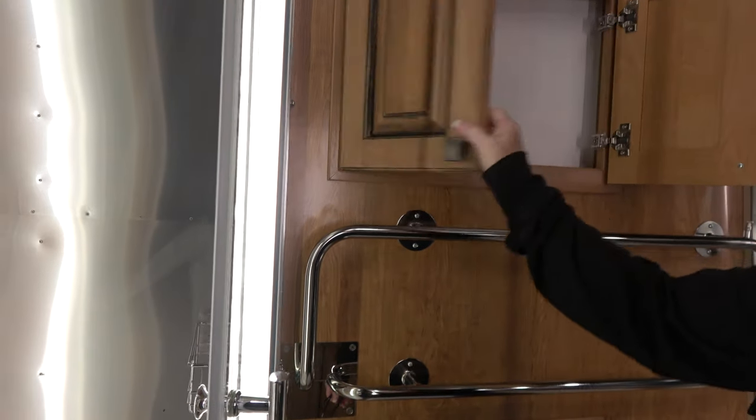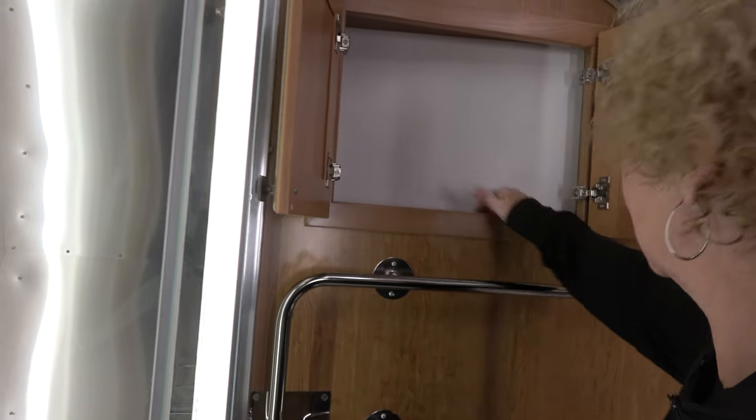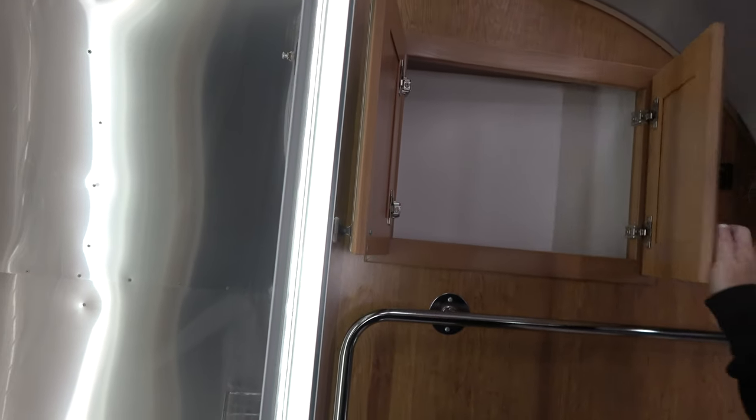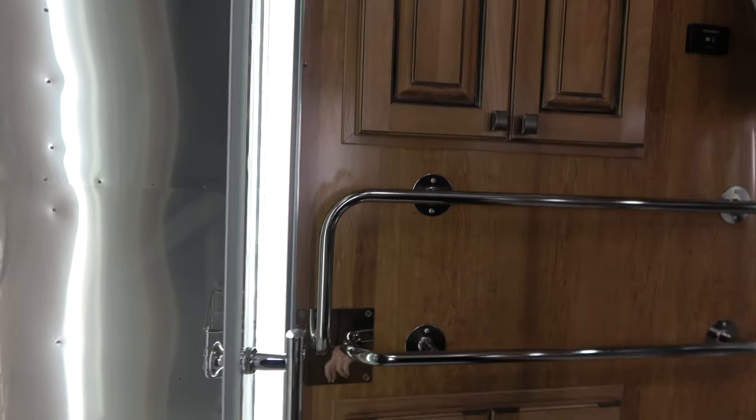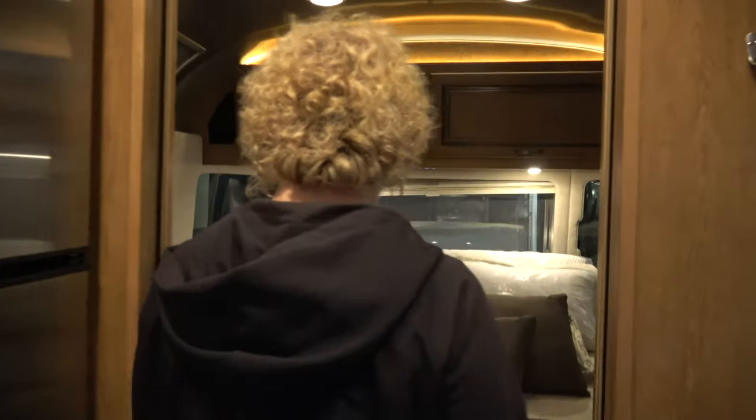This one's the other. You know, this is for your medicines? Yeah. Wow. Nice, good size of this wardrobe. It's actually smart because it doesn't take up a lot of the space in here.